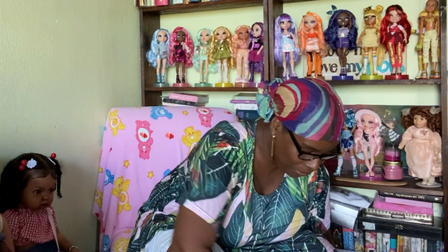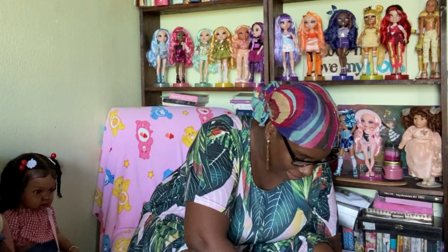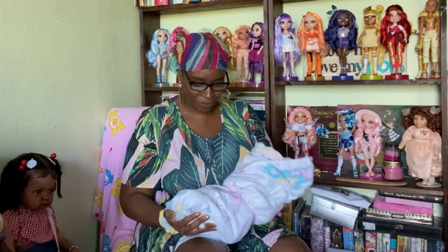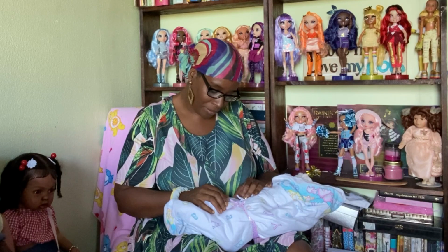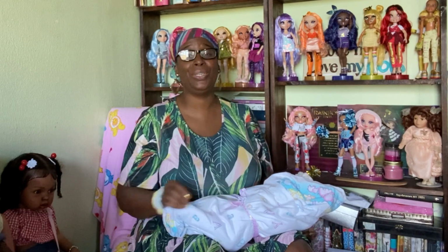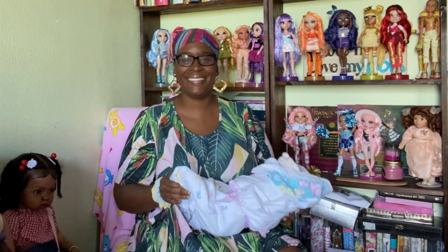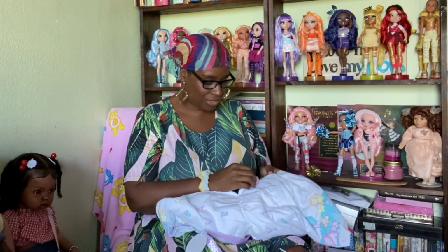So the first thing I'm gonna do, I have to open up my babies. So much cute stuff. Okay, so this is my little girl. This is my little girl, you guys. My sweet friend Katrina from Betty's Loving Nursery. This is so cute. Just wrapped up so nicely, guys. Look at her. Oh my gosh, this blanket is nice. Everything is so pretty.